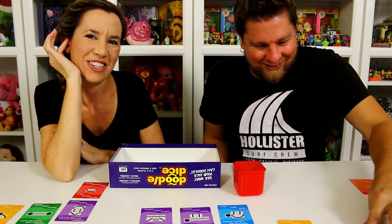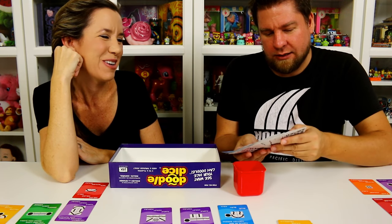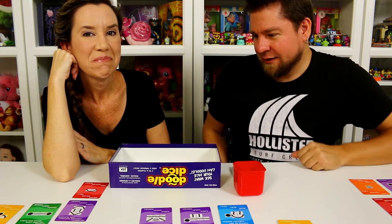It's all because I shuffled and I'm bad at shuffling. But I did shuffle that. I shuffled and you could see it's pretty rainbowed out. It's mixed up. That was fun.